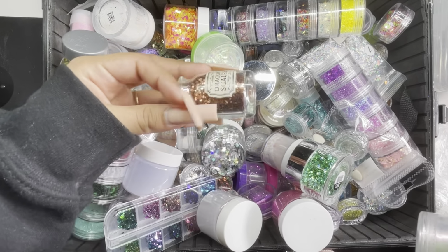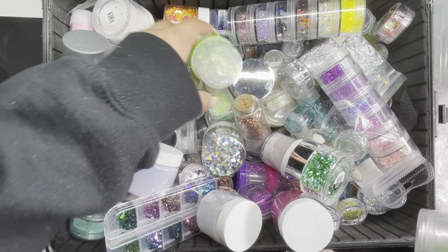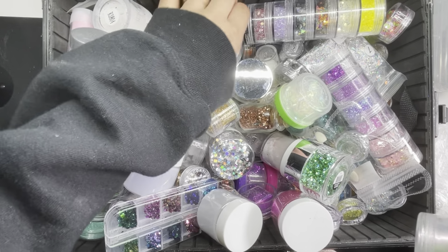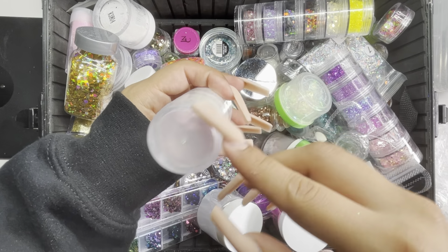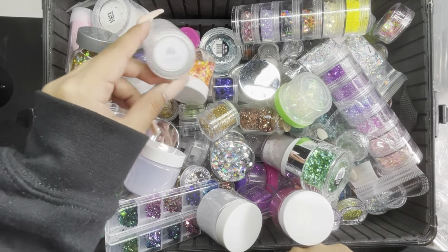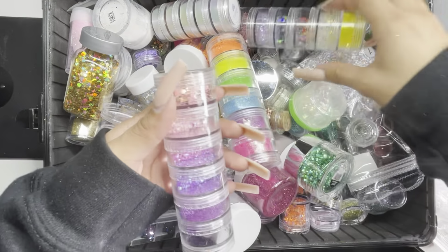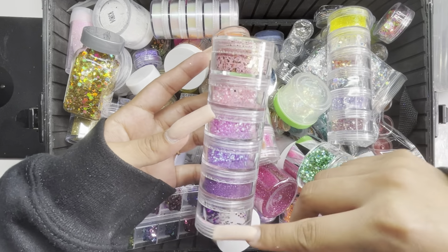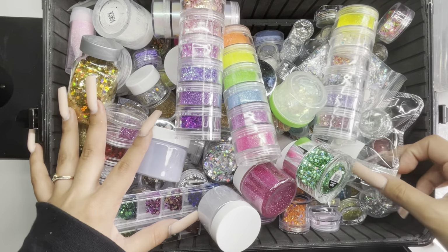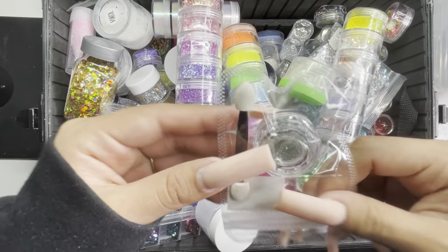I just want to put everything into its own little jar and for it to be all together. So yeah, I also do have these iridescent powders, just a whole bunch of big variety that I already kind of tried to organize here. As you can see, like I did with this one. This one has a couple pinks and purples. So yeah. Also, here, I do have the reflective glitter.